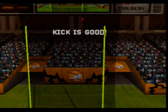The point after is good. The home team now enjoy a 2-touchdown lead.